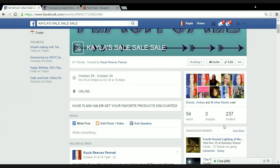That is a huge part of having a successful flash sale, is making sure that you have people accept the invitation. If they do not accept the invitation, if you start your flash sale and you have 5 people in your flash sale, you're not going to have a successful flash sale. And this was the big difference between a successful flash sale and a not successful flash sale, was the fact that I messaged every single day and I worked hard getting these people to accept the invitation.